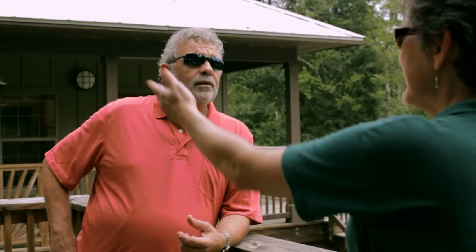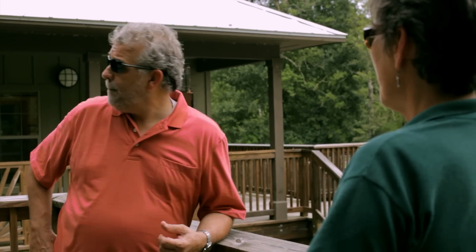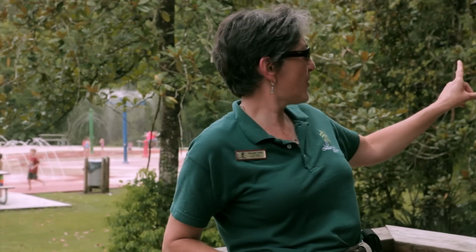Are there trails or a nature center? We have a nature center right here behind you. That's open during the week. We have a trail that starts right behind there that winds around some ponds and ends up in the campground. We have another trail in another part of the park that's actually the old entrance road that's raised up, and we've turned it into a nice walking trail.